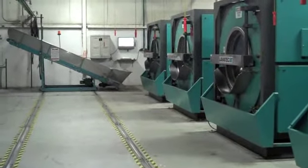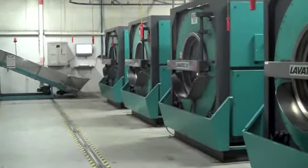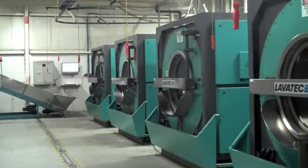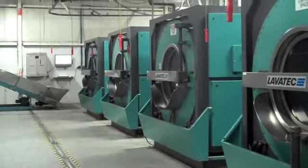We also talk about the garment grading process for individual customers and explain that A-grade garments come through our smaller washers and all the industrial wash comes through the large capacity washers.